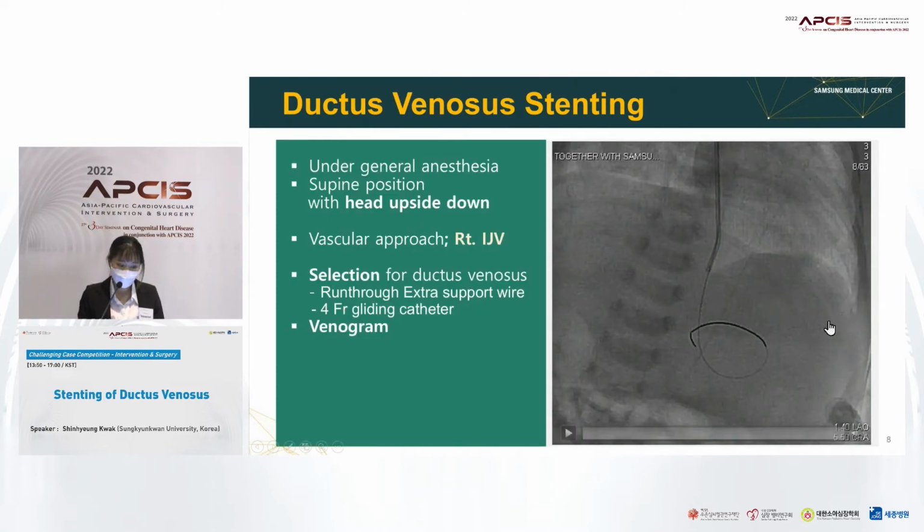Okay, let's start from the ductus venosus stenting. The patient came to the cath lab at the age of 3 days, and the procedure was performed under general anesthesia. The patient lay in a supine position with the head toward the caudal part for a convenient procedure because we decided to approach via the right IJV. The right jugular vein was accessed with the 5 French sheath. The ductus venosus was selected with a run-through extra support coronary guide wire guided by a 4 French gliding catheter. And we did a venogram, as you can see here.